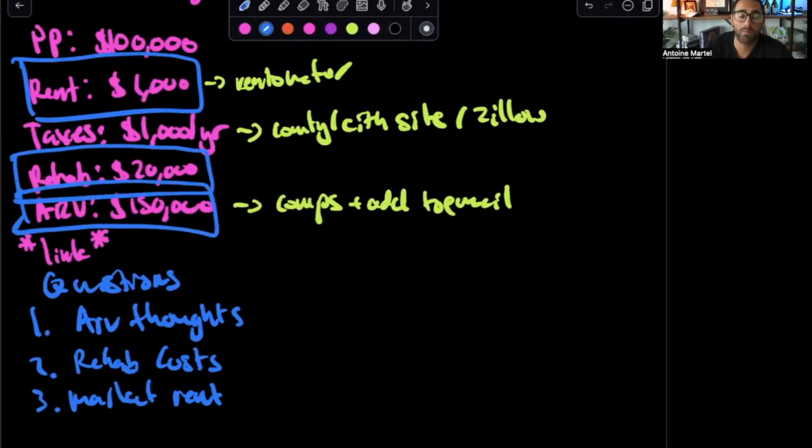Property taxes, you're probably going to be pretty accurate. They're going to catch it if you're not accurate. Purchase price is really just based on all the other numbers. So you want to collect their feedback on all of these things.